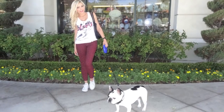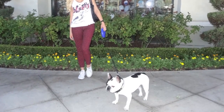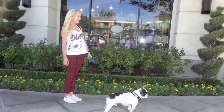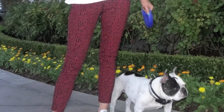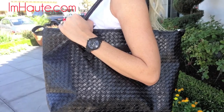For this casual outfit, I got Lucky's collar from TJ Maxx. I love their doggy section. My Frenchie tank says sloppy, and my friend bought it in LA. She said she knew I had to have it as soon as she saw it, and I totally agree, and I love it. My red leopard print jeans are from imhot.com, and my white shoes are Converse. This is the off-the-grid bag and black watch from imhot as well.